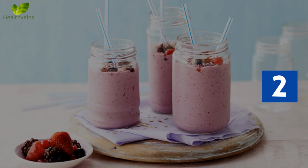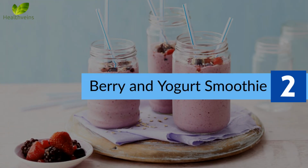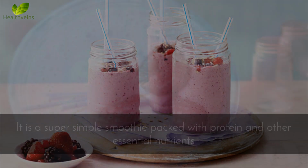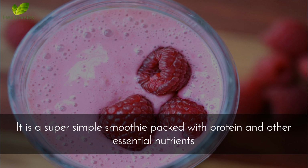Number 2. Berry and yogurt smoothie. Drinking this smoothie for breakfast helps you to stay full throughout the day. It is a super simple smoothie packed with protein and other essential nutrients.